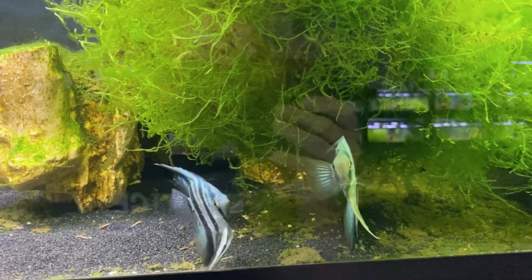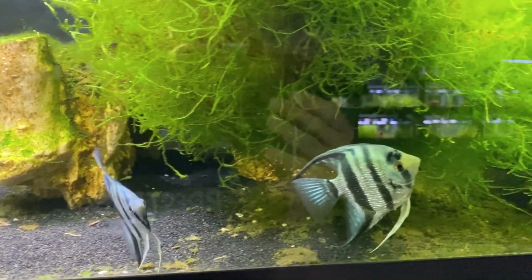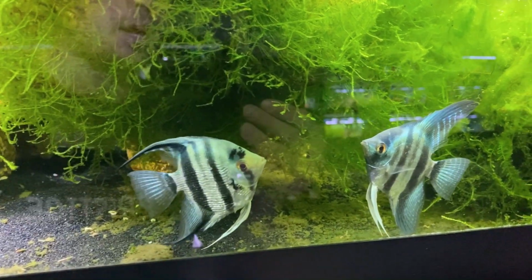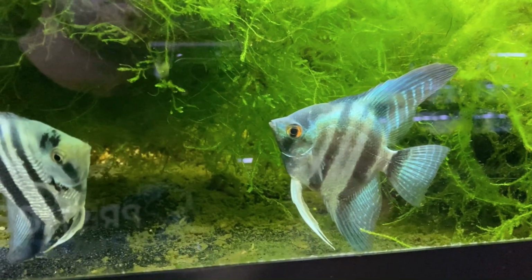Next to them, we have some cobalt blue angelfish. These are really nice angelfish. They're just starting to show some really great color. I've sold quite a few of these, but trying to hold a few back as breeders. We have a couple younger strains going of these too, but these are our big boys.